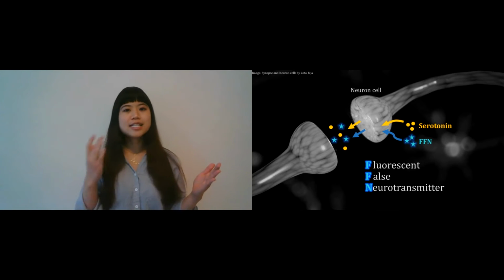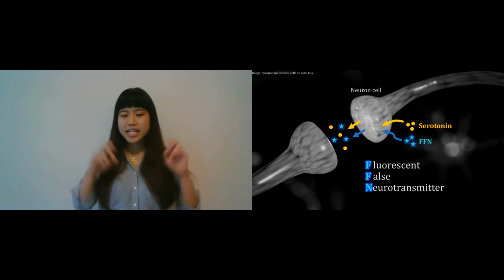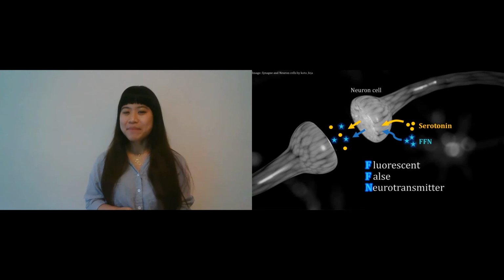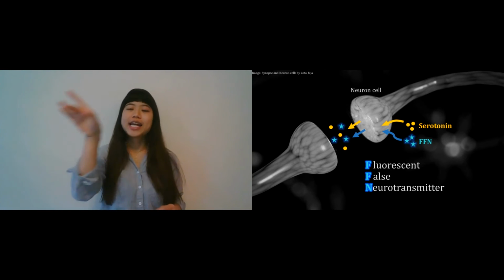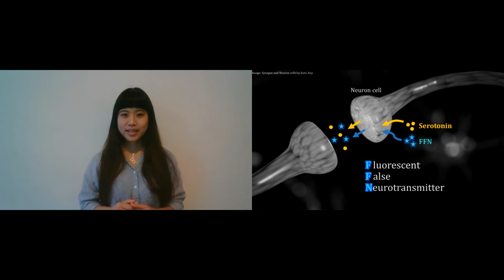We call it fluorescent false neurotransmitter, abbreviated as FFN. The word false in its name implies that, well, it's not a real neurotransmitter, but close enough. FFN mimics the movement of serotonin, which means that it can be transported into the neuron and then released, just as serotonin does inside our brain.